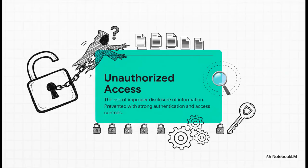So the most direct threat is probably unauthorized access. It's a fancy term for a simple idea: someone seeing data they shouldn't be seeing. The good news is, you can prevent this with strong security habits, like using complex passwords and really carefully managing who has permission to see or edit your sensitive files.